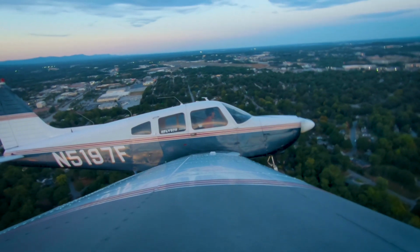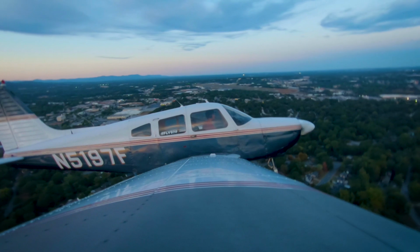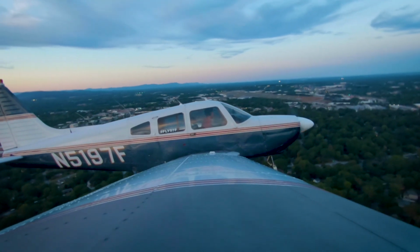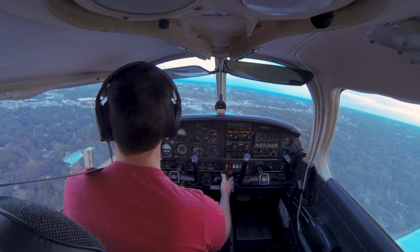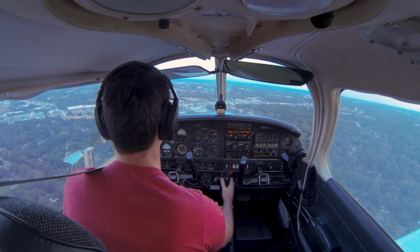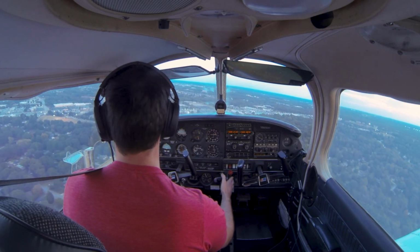Little low, out of hair power. Second notch of flaps. Compensate a little bit with trim. We're at 1500, here we go. We're at 70. 9 Julia Whiskey, runway 1, clear to land. Clear to land on 1, 9 Julia Whiskey.